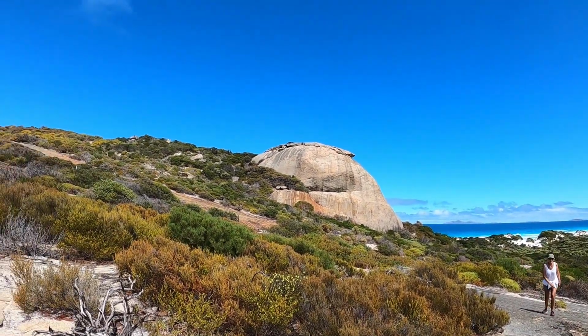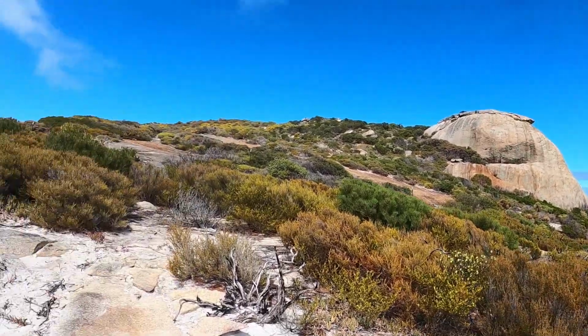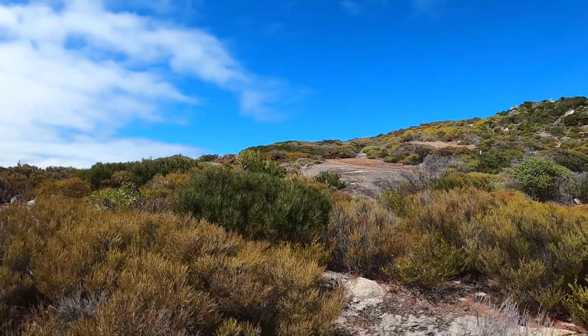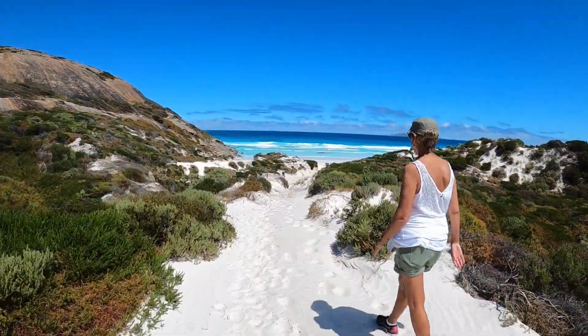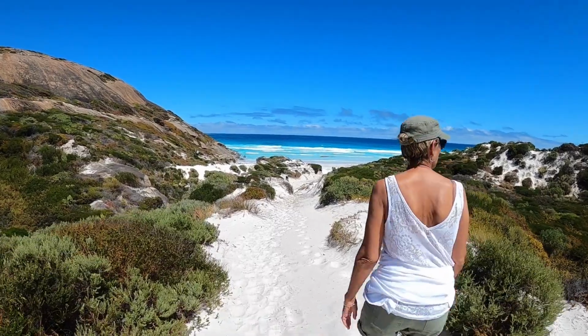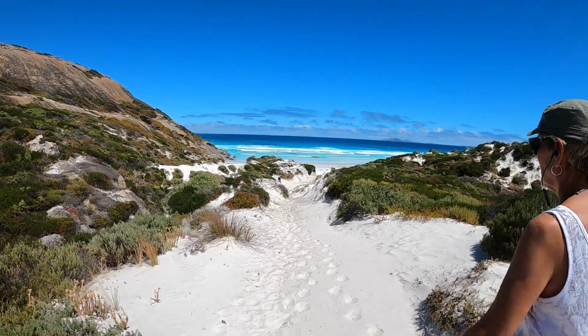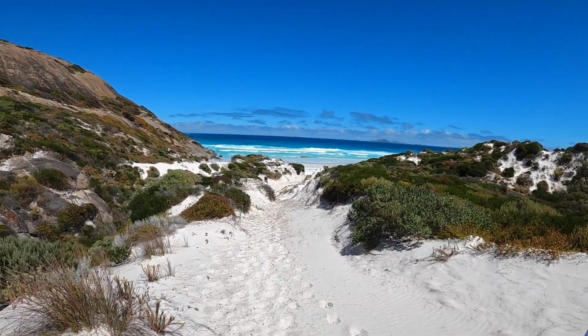I think we came down before we should have. Yeah, we've got to go up there. Okay. Little sidetrack, not paying attention. That's it. Started Kennedy Bay. You must be able to drive into here. Don't think you can drive. Oh, there is a car on the beach down there.